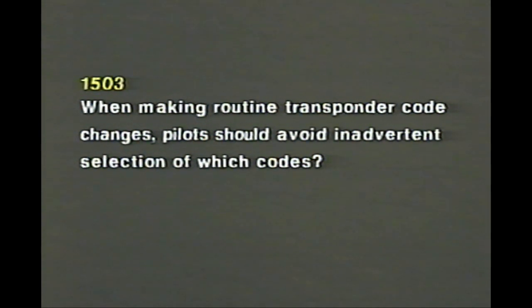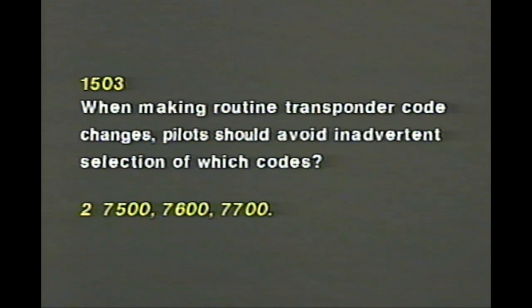Question 503. When making routine transponder code changes, pilots should avoid inadvertent selection of which codes? Well, I'm sure you remember the 7500, 7600, and 7700. Answer number 2. By inadvertent, they mean, let's say we're squawking 1200 and now we get into range of a TRSA and they tell us to squawk something else. While you're switching from 1200 to whatever they just told you to put on your transponder, you don't want to pass through 77 anything, not just 7700, but 7755 or 7726 or whatever, 7600 or 7500.